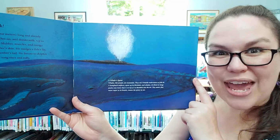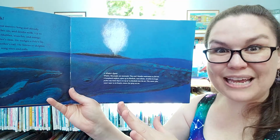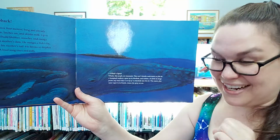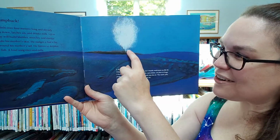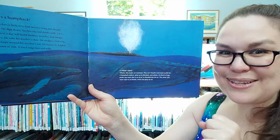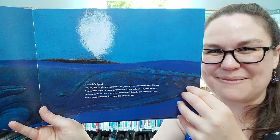Whales, even though they live underwater, can't breathe underwater like fish do. They need to breathe air. So they have to keep coming to the surface to breathe. And they breathe out of their blowholes. And when they do, we see a spray of water coming up from above their holes.